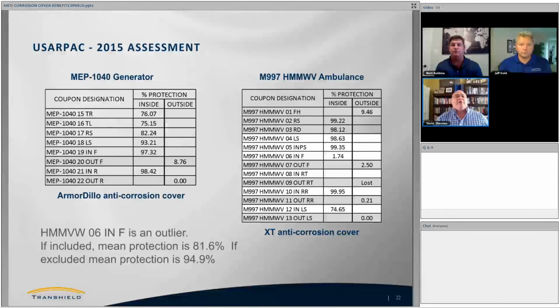So the key takeaway on this is that the anti-corrosion covers work. The combination of 3 lines of defense, protection against UV, protection against water, ability for moisture to permeate outside the cover, and then the vapor corrosion inhibitors deliver a cover that will protect your equipment, making sure it's ready. So first of all, it drives down maintenance costs, but also it ensures when your equipment is needed, perhaps in the South China Sea, it's ready to go.